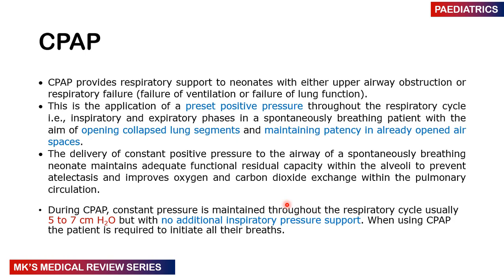So CPAP is going to be producing a constant pressure, such that this pressure remains constant throughout the phases of inspiration. It's going to be constant throughout the phases of expiration. We're not really so much bothered about inspiration, but the key thing here is expiration. Why is this so?